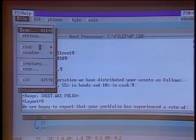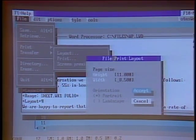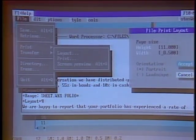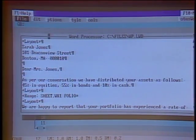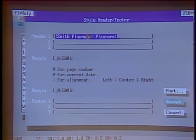And if we go down and do print layout, you can see that you can actually move your dialog boxes anywhere on the screen. It's very useful if you want to do something in the spreadsheet, for example, and see where your ranges are. In addition, if you get into the word processor, we've added font support, which we didn't have before. If I select style, header, I can get into a header that I've created.